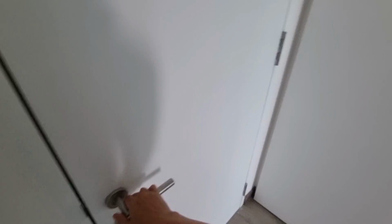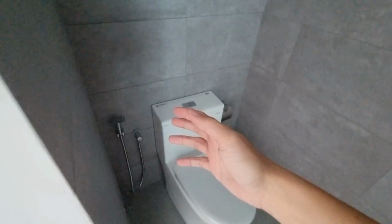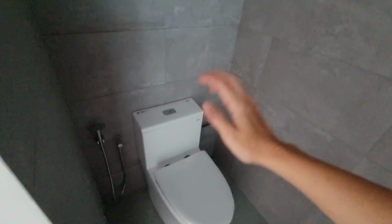Let me close the door first. Then here you will have your own bathroom as well. Same set lah, all the sanitary fittings already provided with the ventilation, one light point, mini shower screen. Not gonna do much lah, because if you shower here, definitely it will still splash.